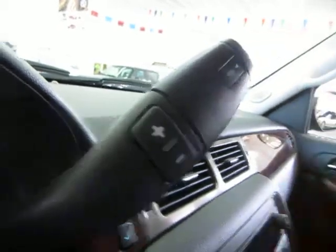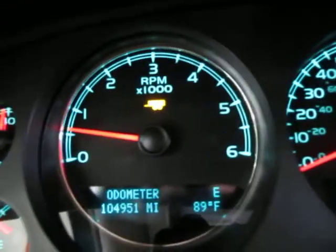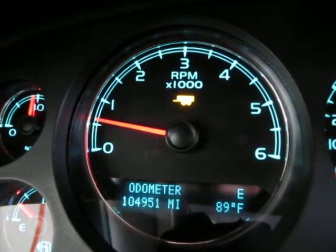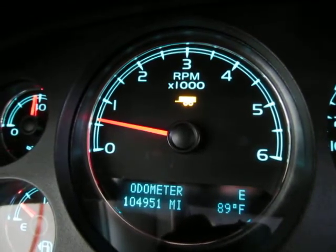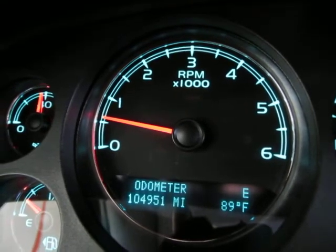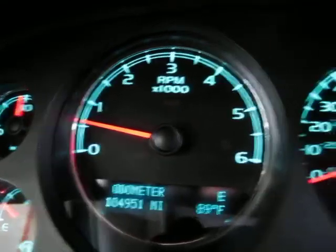When you press this button here, a little yellow wagon is going to come on there on the tachometer area to let you know that you're in towing haul mode, which makes the transmission shift a little differently in order to adjust for the extra cargo load and disables the overdrive. When you're done towing, press it again, the yellow wagon goes away, you're back into normal shifting.